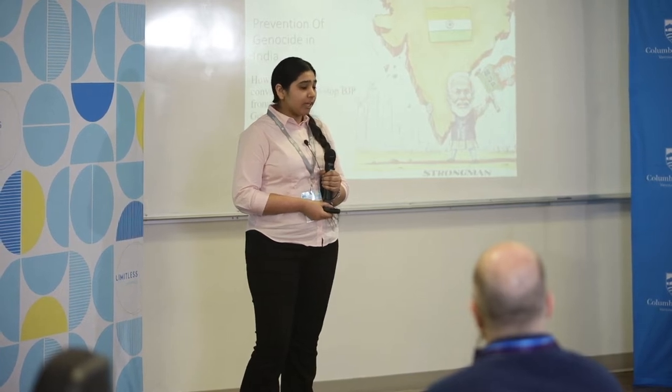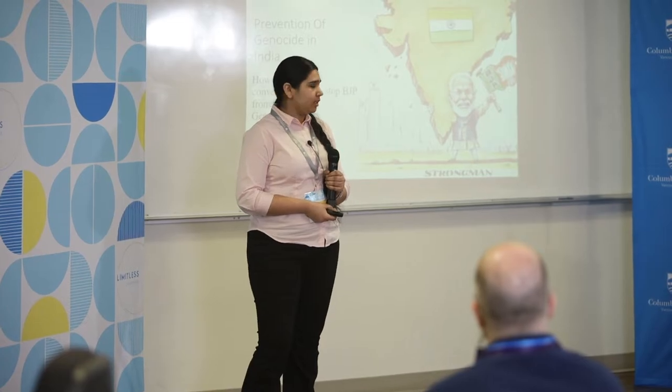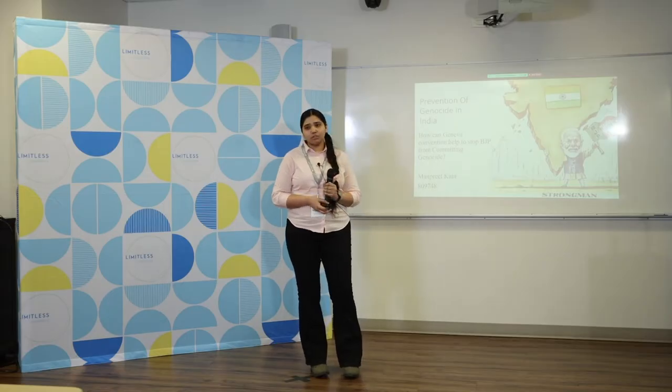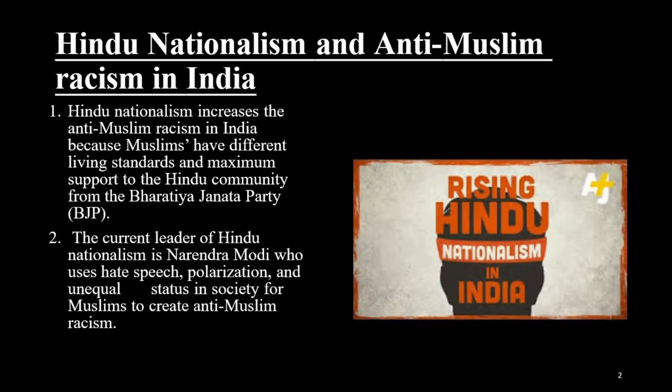And this Hindu nationalism is based on political, economic, and social factors, and all of these factors can be controlled by the political leaders. So, first of all, genocide. Any type of mental and physical torture in our society is considered genocide. So with Hindu nationalism and anti-Muslim racism in India, there are so many factors we can consider as genocide.